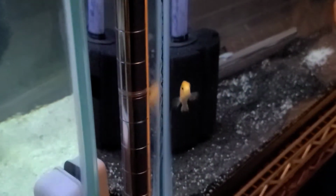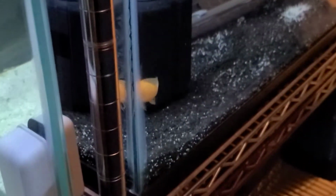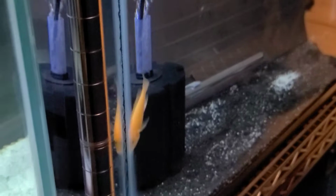But yeah, she wants to get back in there with her babies, but if she goes back in right now, eventually she'll start thinking shrimp, and she'll start eating the babies. So we don't want to do that. We feed them small flake food. That's what we're going to feed them. And look at those little guys. Hard to focus on. We'll zoom out a little.